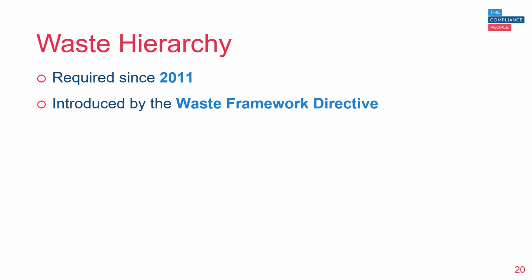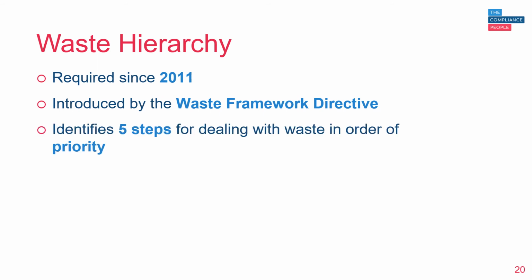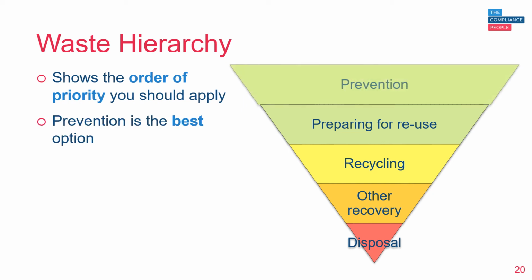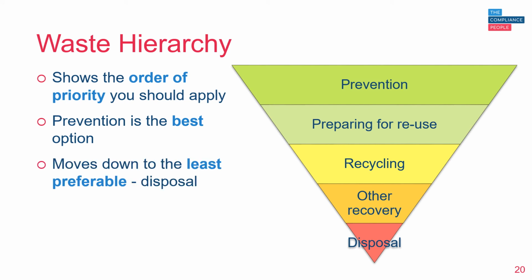We'll now talk a bit about the waste hierarchy. The waste hierarchy has been required since 2011 and it was introduced by the Waste Framework Directive. It identifies 5 steps for dealing with waste in order of priority. It shows the order of priority you should apply when making decisions about the resources used and the waste generated by your business. And it takes account of the environmental impact of the different waste management options. So at the top, you've got prevention, which is the best option, and then you move further down to the least preferable option, which is disposal.